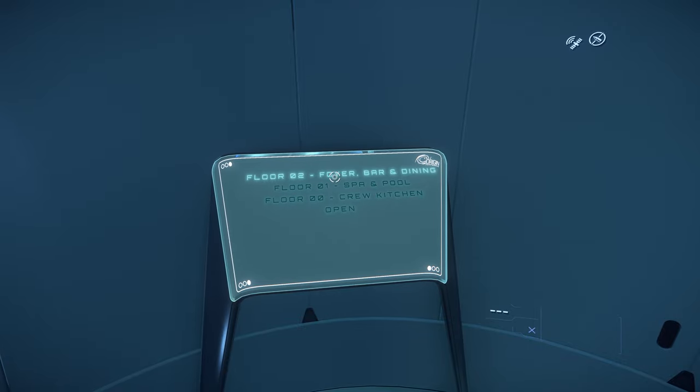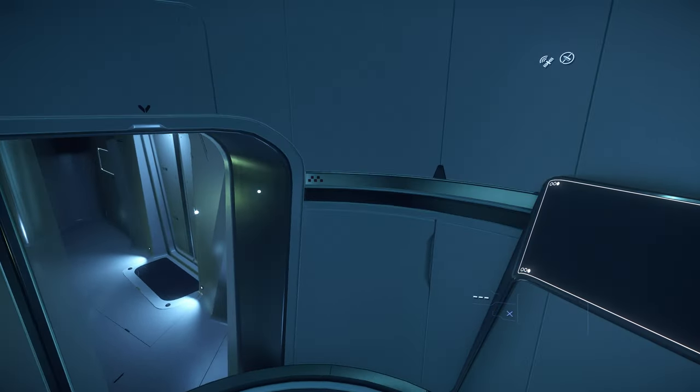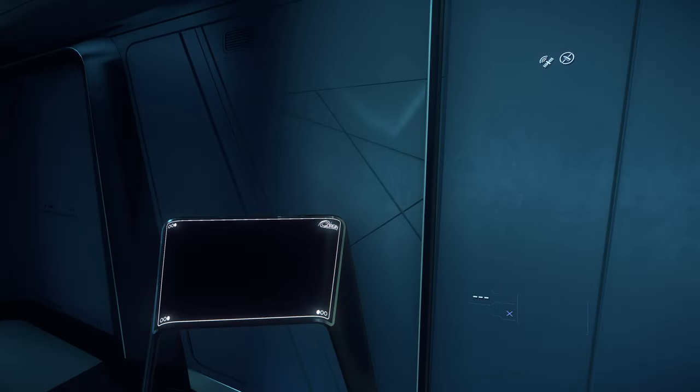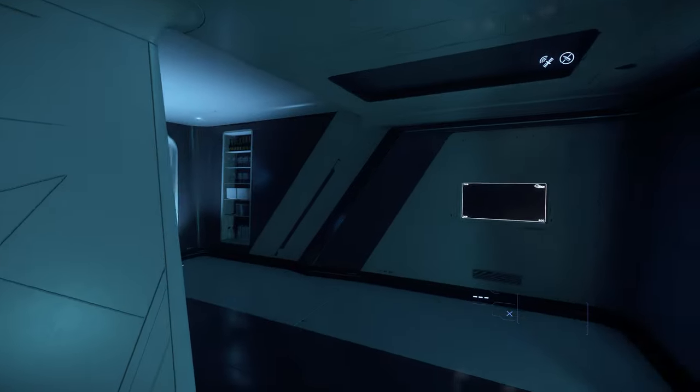This is definitely huge. It looks like one of those mansions you paid like $60 million for. Yeah. That has like 30 bedrooms and 40 bathrooms.